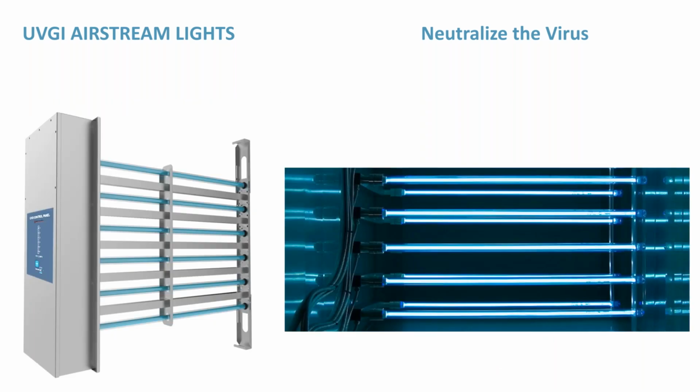And here's a close-up of what one of those devices looks like. They can literally be cut into a section of ductwork, perhaps a little bit more effective on the return ductwork than the supply, because of the air temperature and because of the potential concentration of the virus on the return compared to the supply.